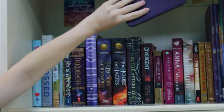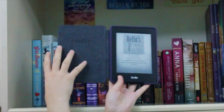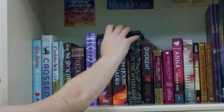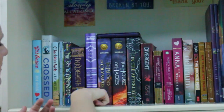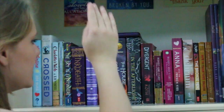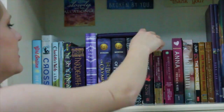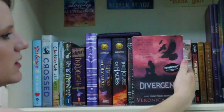And then up here, real quick, I don't keep this up here. Usually this is my Kindle Paperwhite and it's in a purple case, so I thought I would put it amongst my purple books for this video. The Blood of Olympus and House of Hades by Rick Riordan. In the Afterlight by Alexandra Bracken. I cannot rave enough about Alex Bracken's books. And then this I got at the book swap at VidCon.